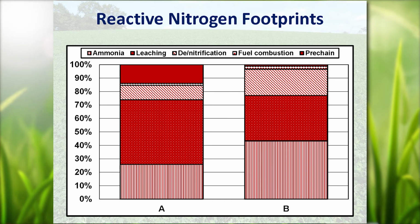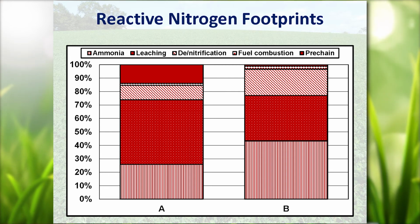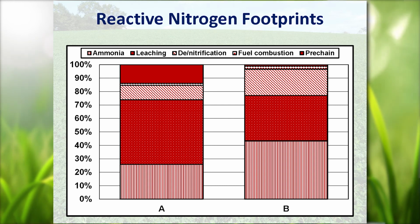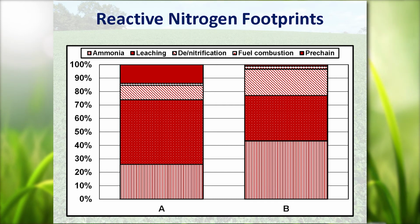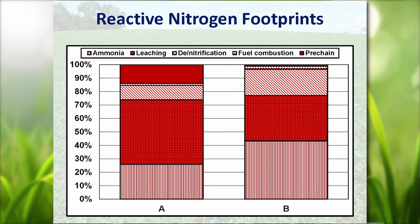The nitrogen footprint for System B, which is the system that's making all of its own feed, is different than the one from System A. There's a larger ammonia loss here, but a smaller leaching loss here. And again, this just refers to the nitrogen that's lost once that urine or that manure paddy hits the ground.